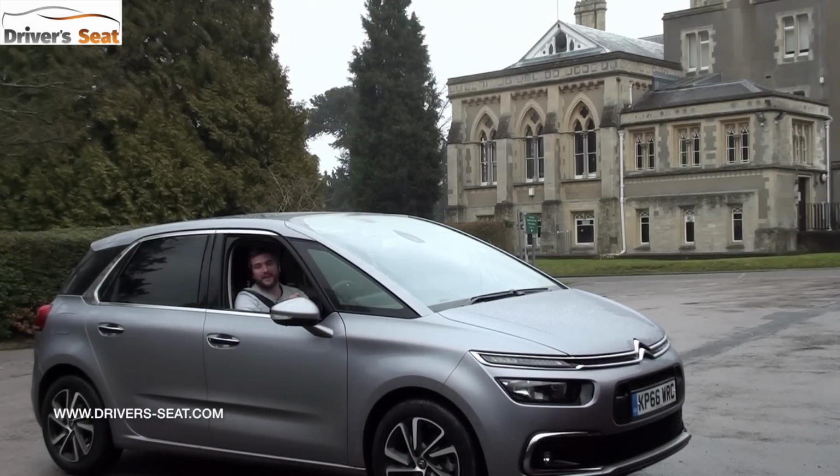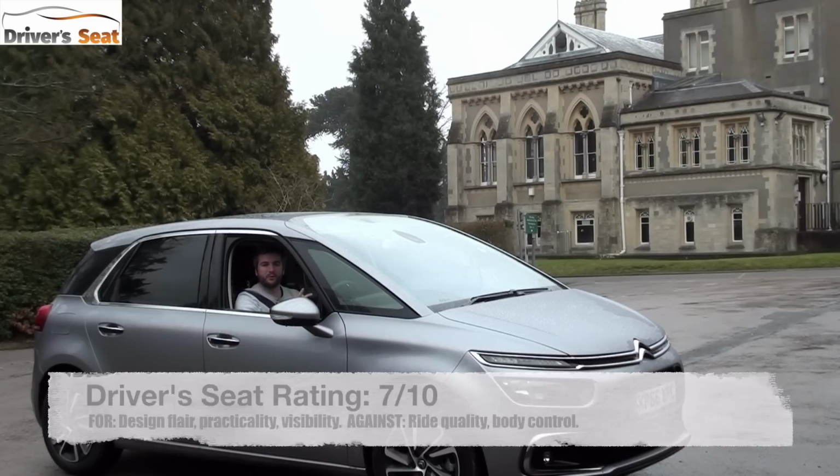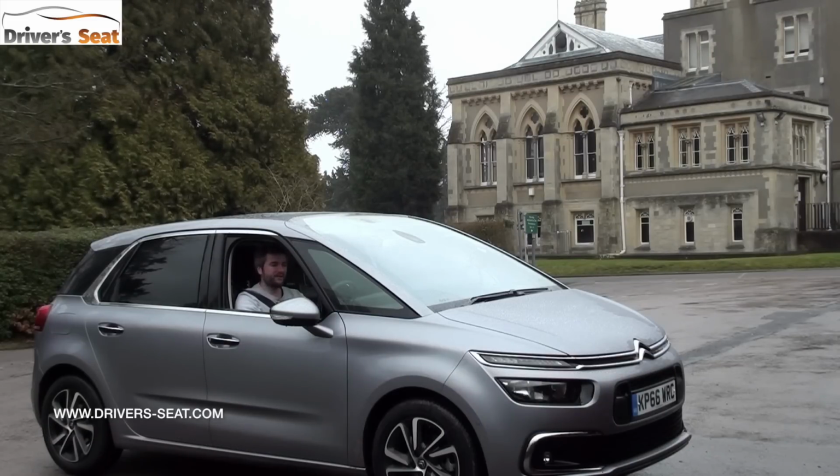The Citroen C4 Picasso will win a lot of fans for the way it looks, how individual it is, that French design flair. But that hard ride and that lack of body control really lets it down and just takes it away from being an automatic choice to a has-been.